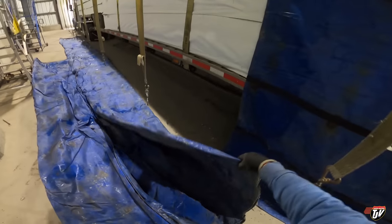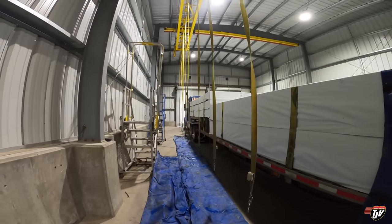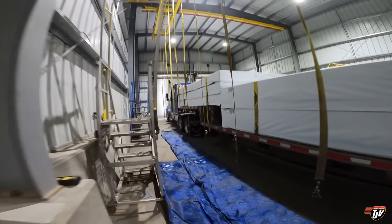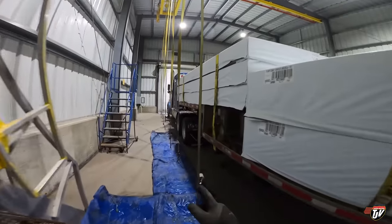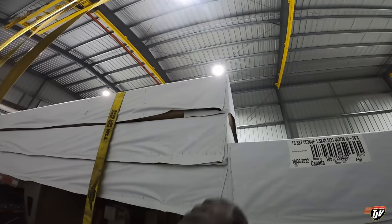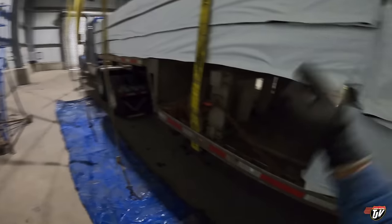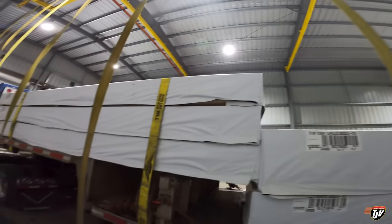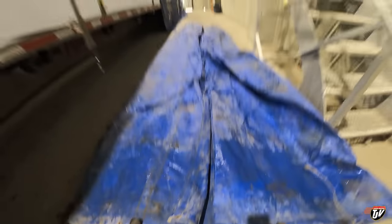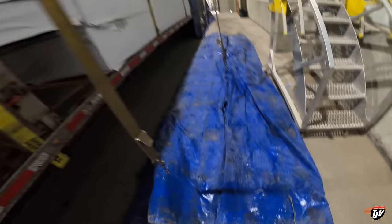I want some overlap here with this one. Should be good. I want to make sure that it overlaps that as well on the front, because this front tarp is only going to go up to the end of this. So I'm going to have to try and keep this tarp on top of that yet. So I think I'm going to actually pull it a little further this way for now, just to make sure that we don't slip off of that.